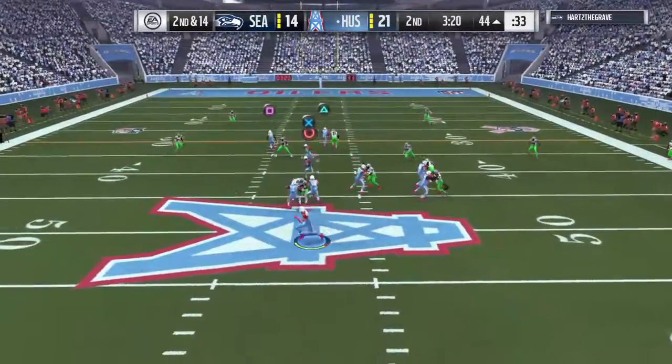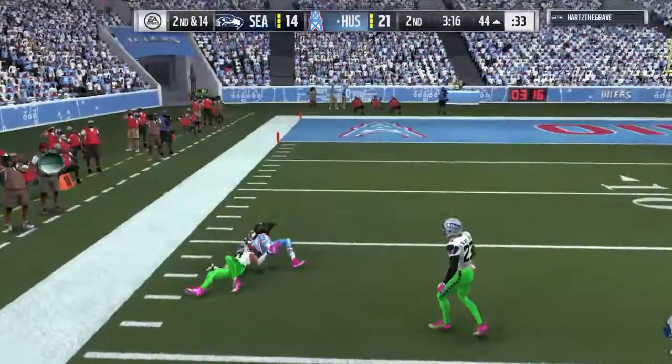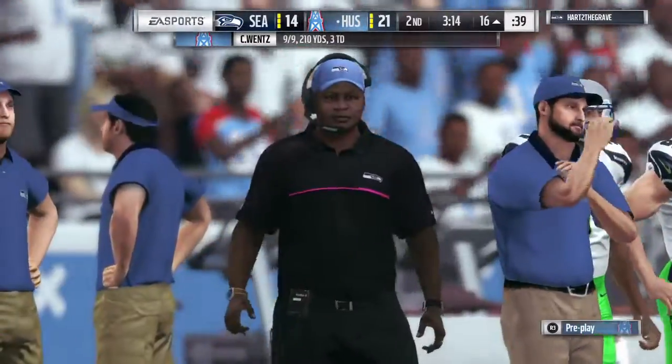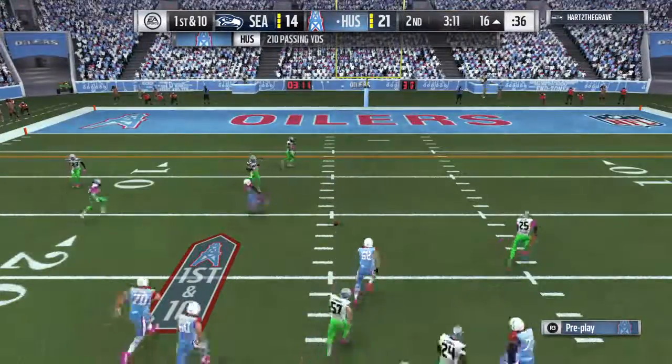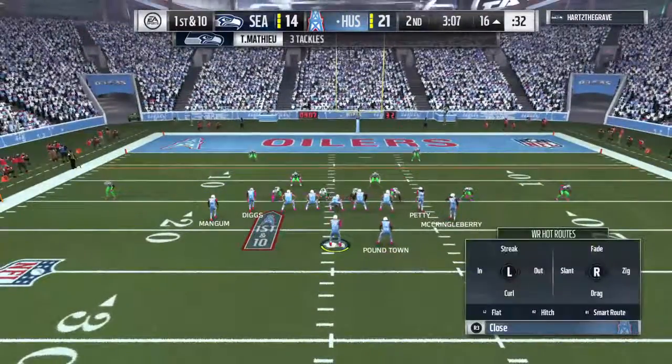Here's a play fake as they set up to throw. On the move to his left. Looking left side, and it's complete. And he gets this one all the way down inside the 20-yard line. And a nice little pass and catch there on the corner route.